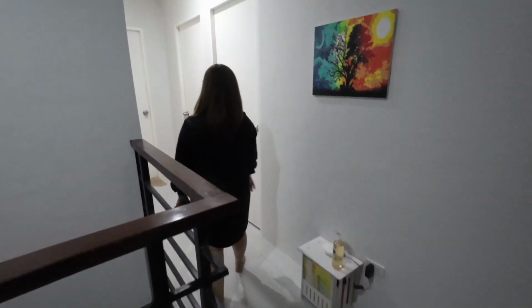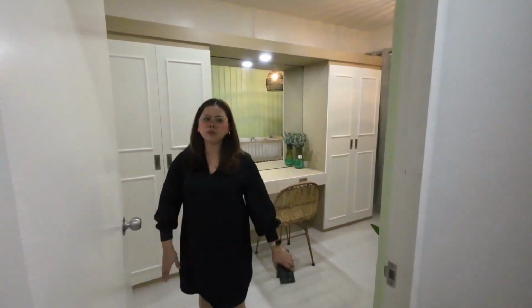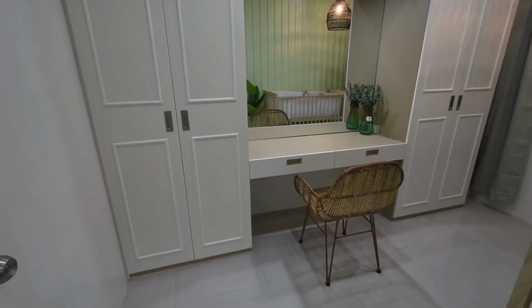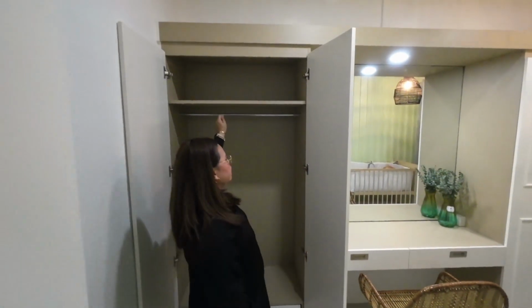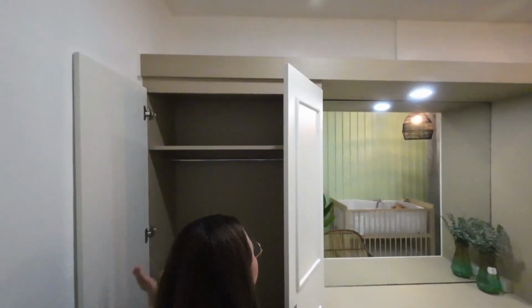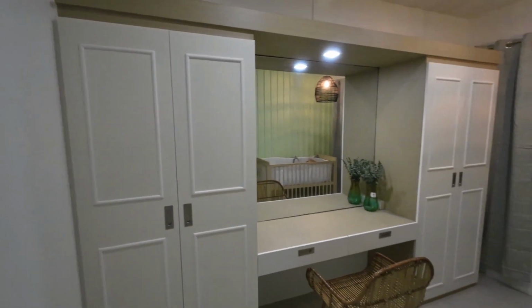Back to the room tour. Let me start with the nursery. So here we have a vanity area with lots of storage spaces. So we have cabinets over here, and then a drawer at the bottom part. And then we have a rod to hang their clothes. Then we also have a shelf above, and it's the exact same thing as in the opposite space. So they have a full closet on both sides of the space.